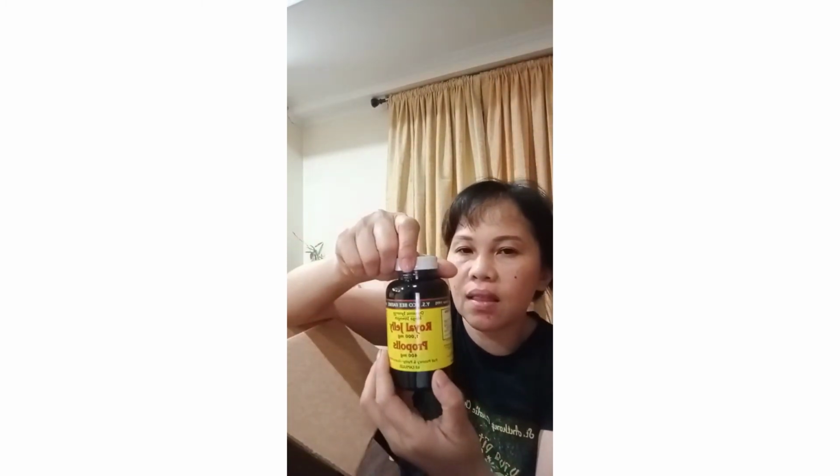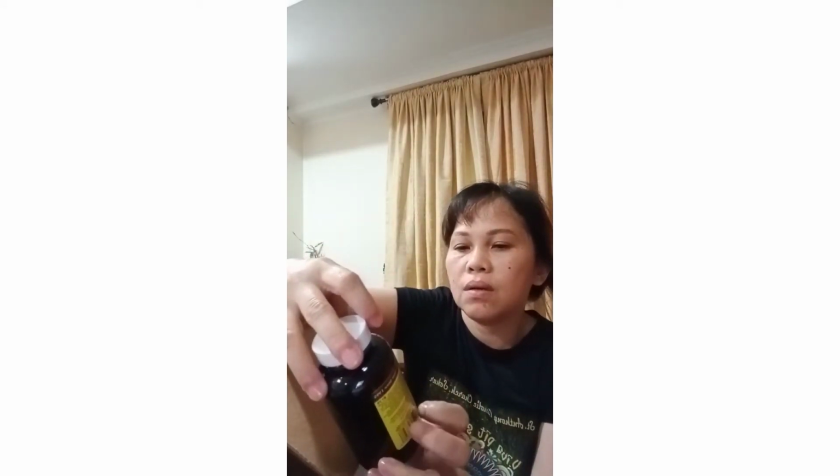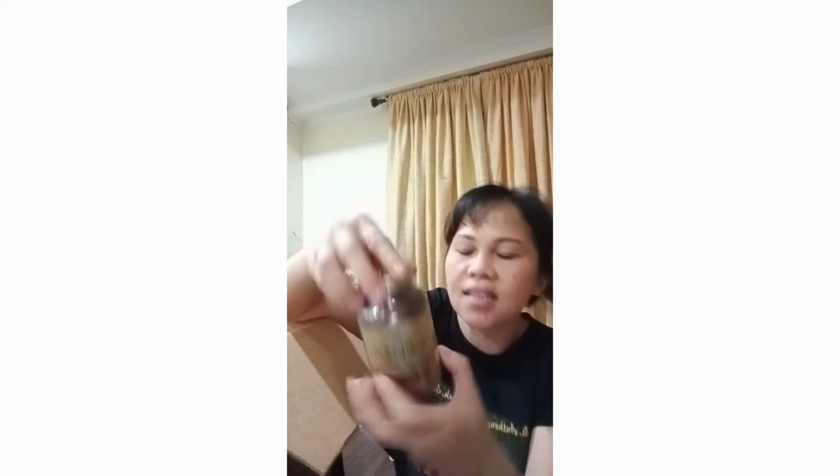And then I have also here royal jelly dynamic for the mega strength, like this one, propolis. This is 60 capsules, vegan also. And of course my vitamin C. Yes, I will check this.